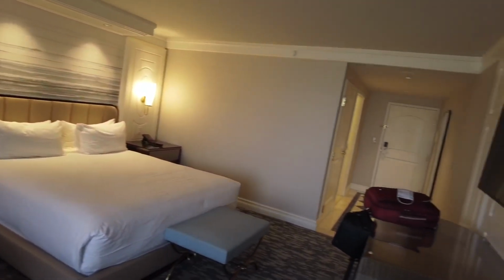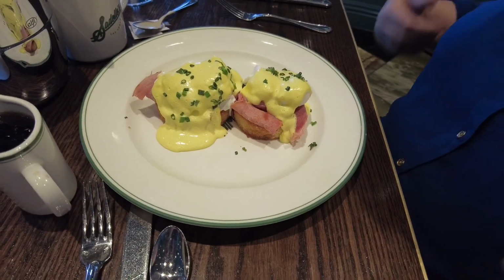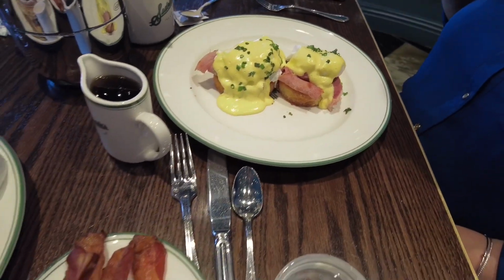Overall, it's a very nice room. And a stay at the Bellagio would not be complete without breakfast at Sadelle's and a walk through the conservatory.